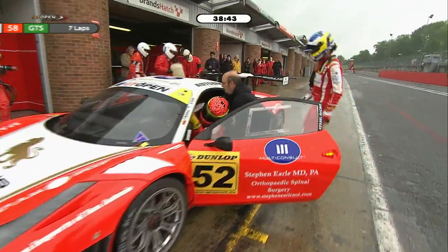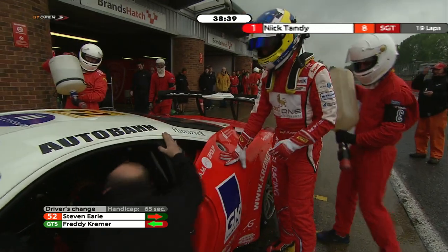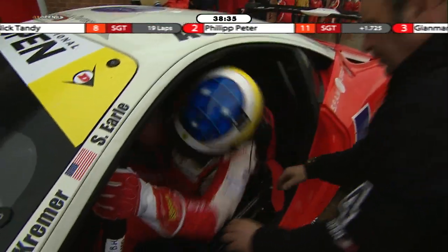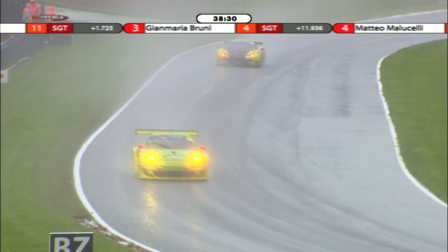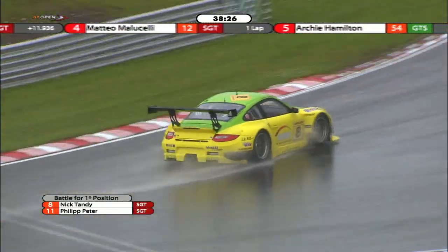Yes, obviously we'll see what happens at the handover to Brosnitsky as we now look at the driver change. It's Freddie Kramer coming in to hand over to his teammate. Yeah, so it's Stephen Earle out, Freddie Kramer, in fact, getting behind the wheel. So Freddie Kramer, another of the gentleman drivers who really does enjoy his racing.